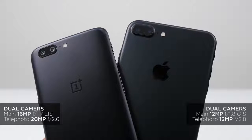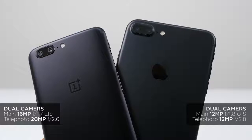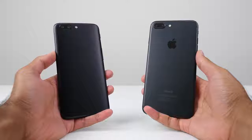Both have dual cameras, one primary wide angle lens as well as a secondary telephoto lens, which is going to give you 2x zoom. Now here again, the OnePlus 5 does have a high resolution for both cameras as well as a wider aperture. The iPhone 7 Plus however does have optical image stabilization versus electronic image stabilization on the OnePlus 5. Now another thing to mention is that all images have been taken on automatic. I haven't tweaked any of the settings on the images to keep things as fair as possible.